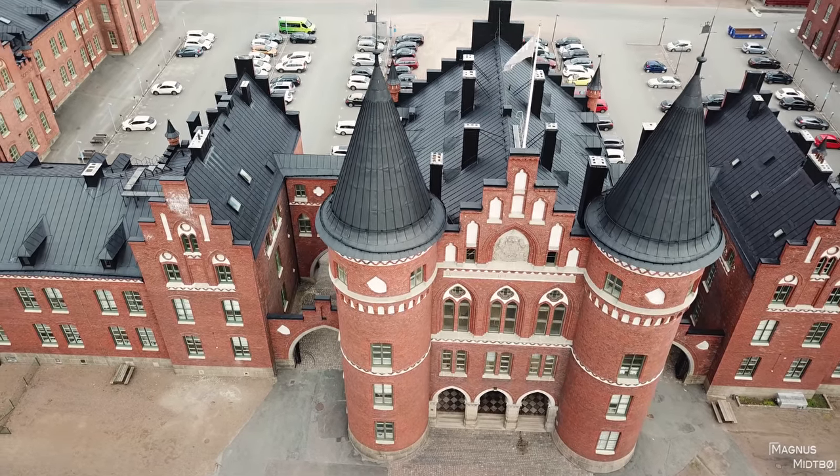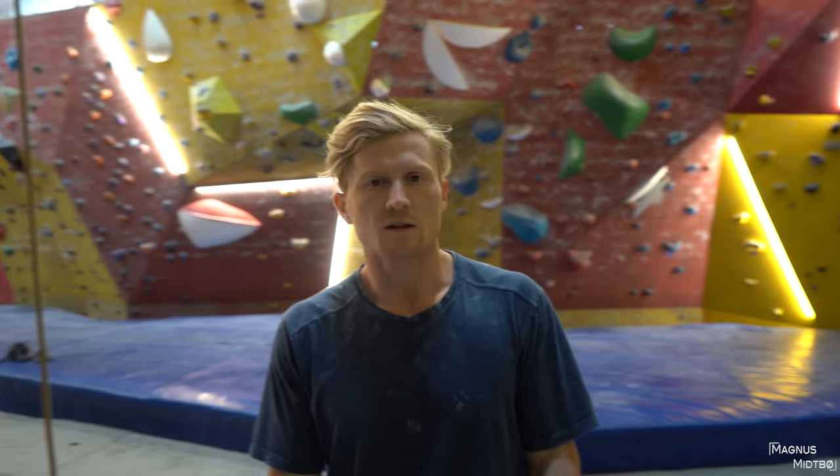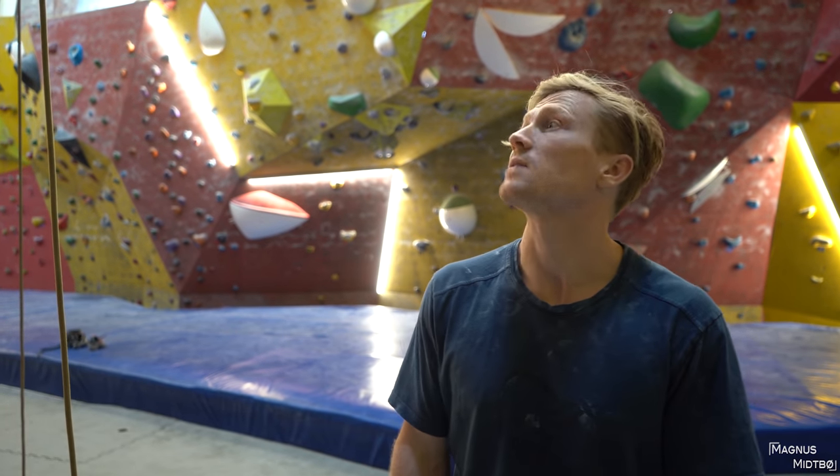Okay, so we're back in Gothenburg, still here. Today we're gonna do some bouldering. We're already warmed up, so we're just gonna continue. And then we'll end off with some training. Don't know exactly what we're gonna do yet, but we're gonna check out the training room. It's always different from gym to gym, so kinda excited to see how this plays out.